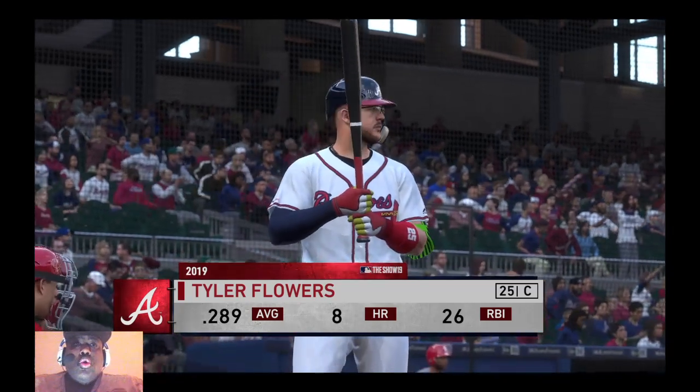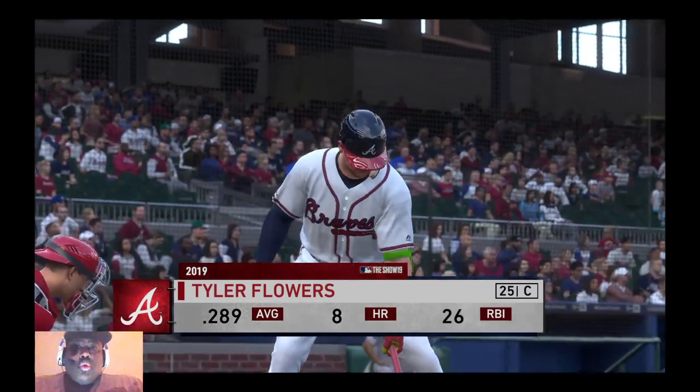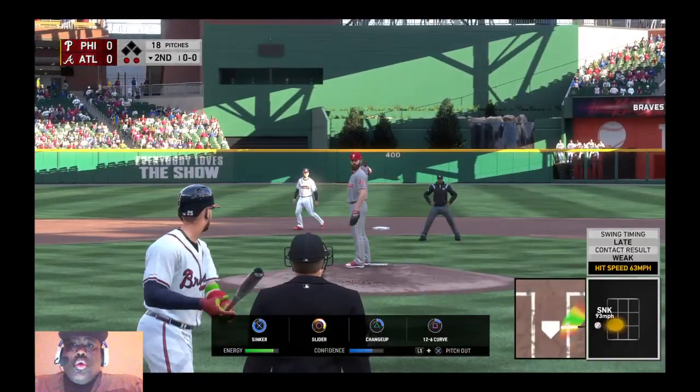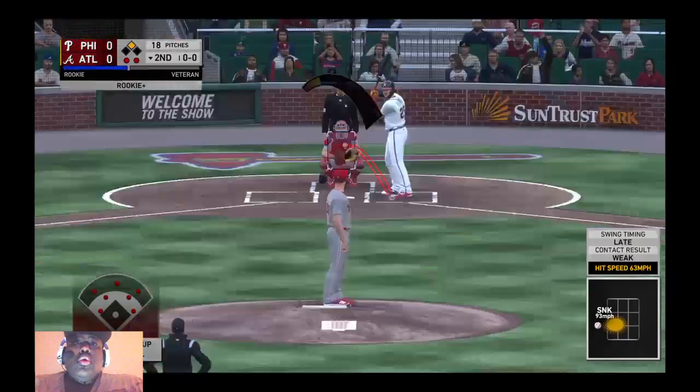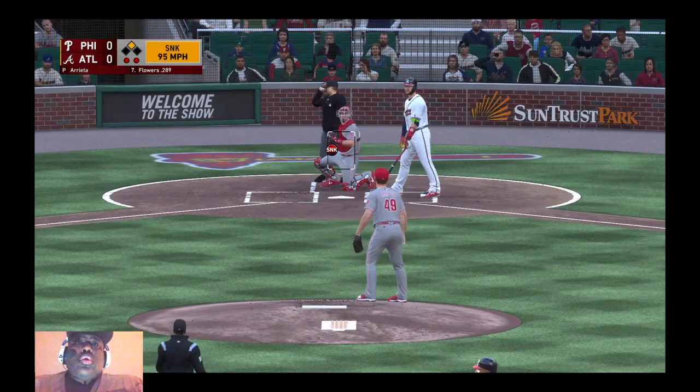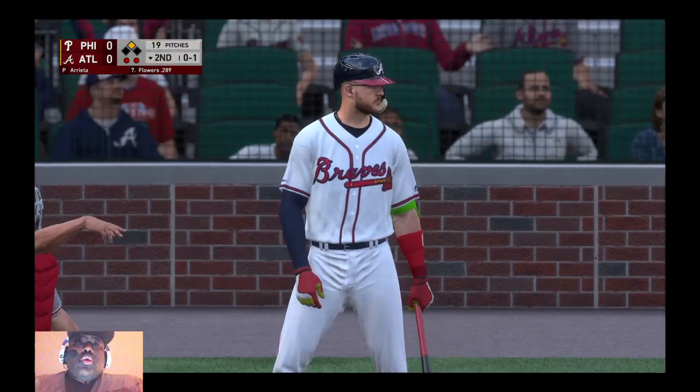Here now is the catcher, Tyler Flowers. A couple of hits for him in 4 trips to the plate last night. From the stretch, here's the pitch. Strike taken as that one catches the outer part of the plate.